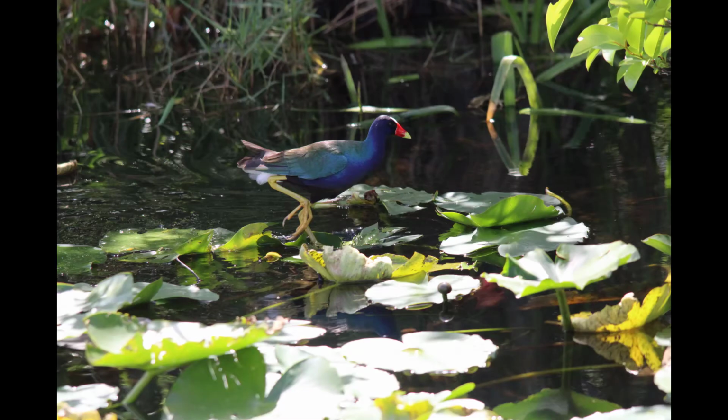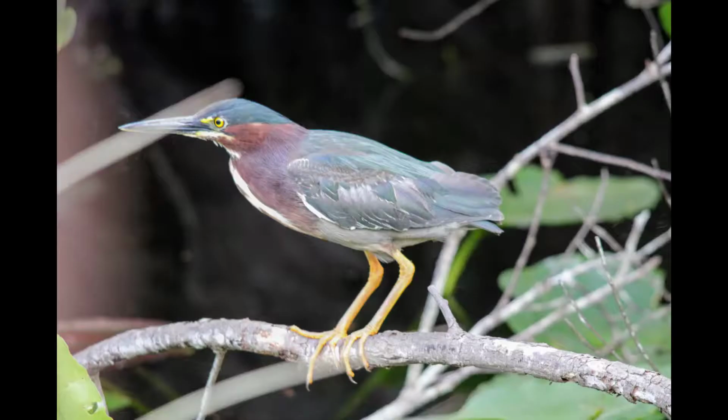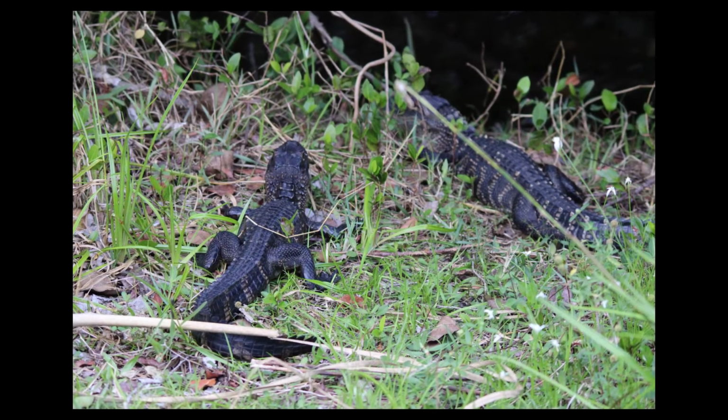We also spotted another one of the beautiful purple gallinules and more anhinga. We caught a glimpse of the smaller green heron. We also saw some young alligators, less than 2 feet long.